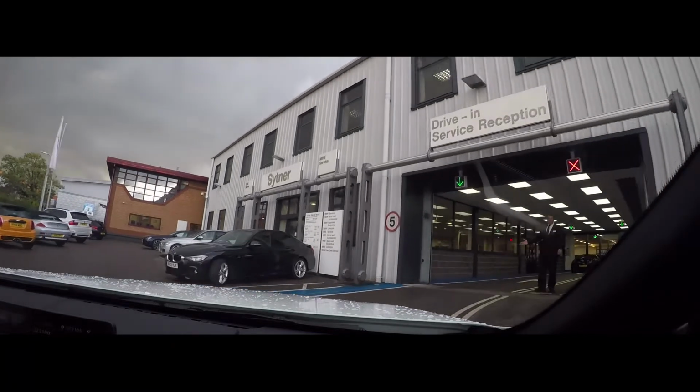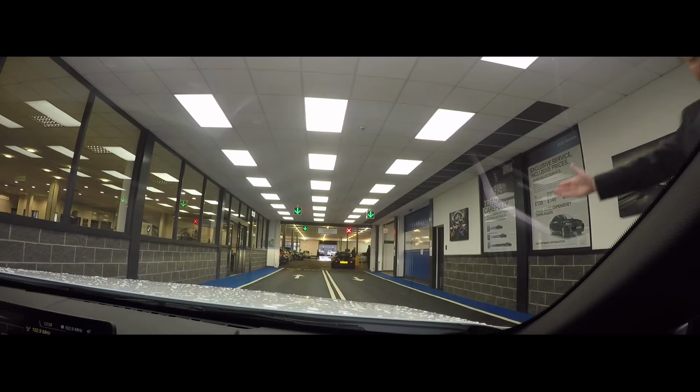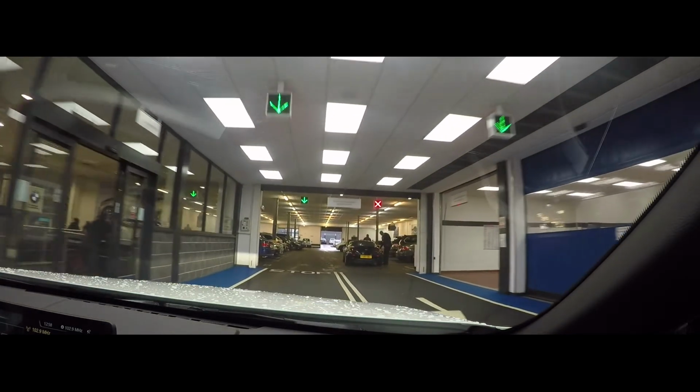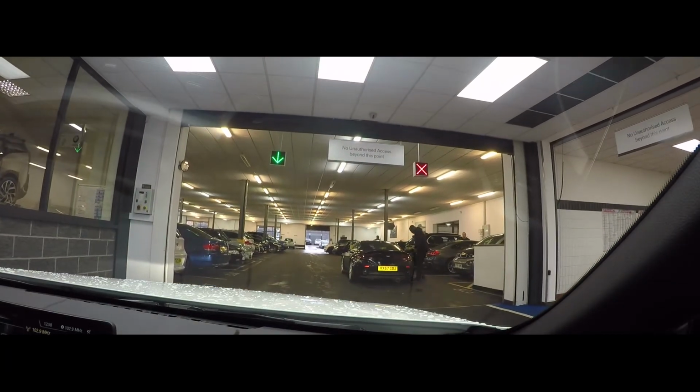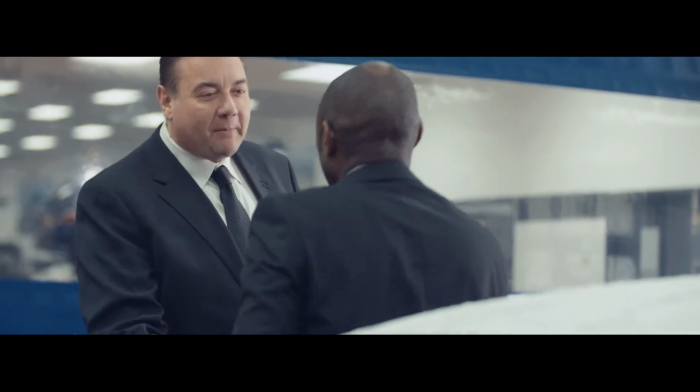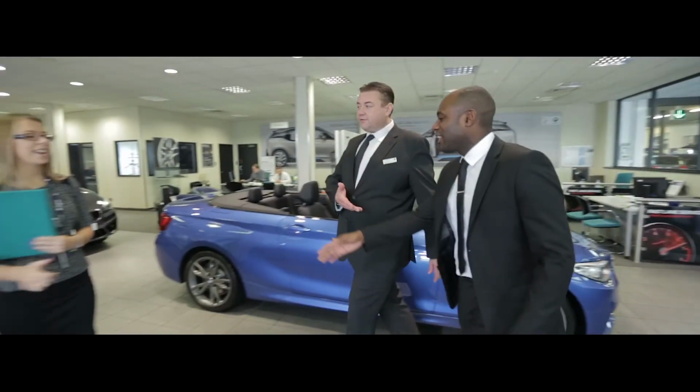When you arrive at BMW Harold Wood, you'll be greeted by one of the members of the management team. They will escort you through the drive-through lane, which is undercover for your convenience. Once you have given your keys over to the management team, they will escort you through to our hostesses.